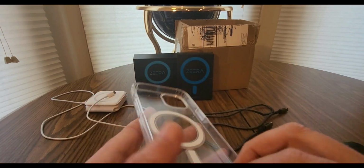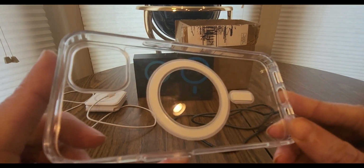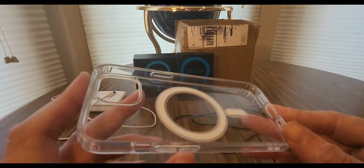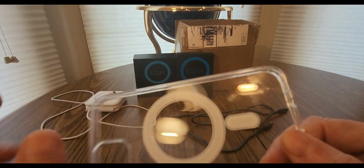My phone is on its way. I thought it would be here by now, but shipping troubles, so it should be here after the holiday, I think, like Wednesday or so. A really nice case.